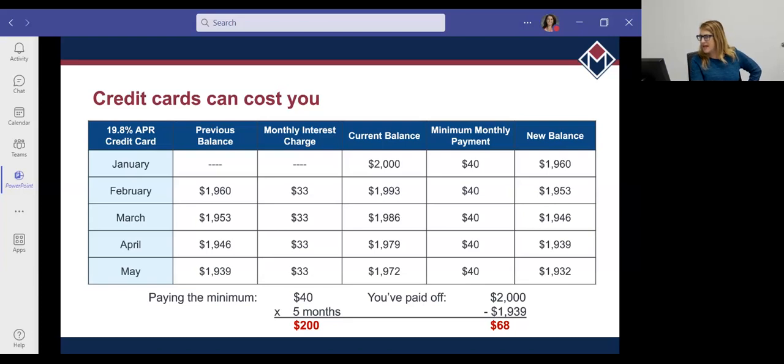I've been paying for 5 months. I've been sending $40 a month for 5 months. So I've paid $200. I've contributed 200 of my own dollars. So shouldn't I owe $1,800? Shouldn't I owe $200 less than 2,000? Because my balance is only $68 less. That seems odd. Well, let's dig a little deeper.